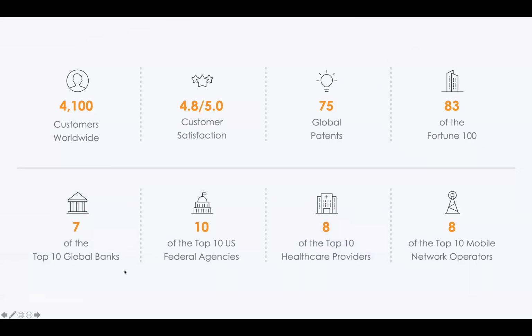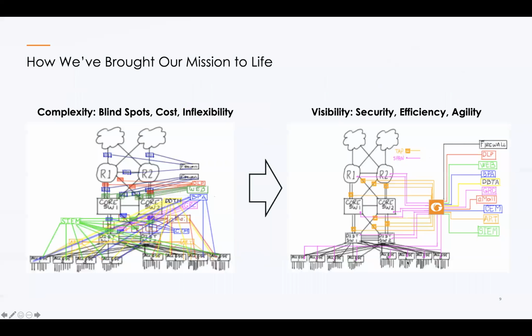So a little bit about Gigamon. We have over 4,100 customers. We have about 125 different patents. Out of the Fortune 100, 83 of them are using us. A bunch of banks, service providers. So we're kind of like the biggest little secret that exists within the industry. And our main goal has been to provide visibility into the infrastructure.